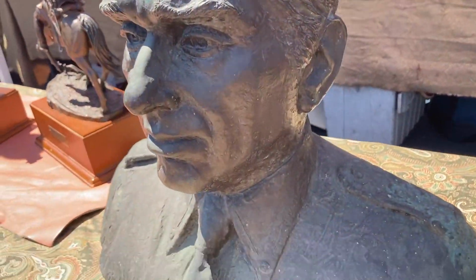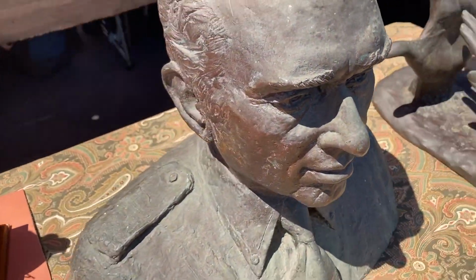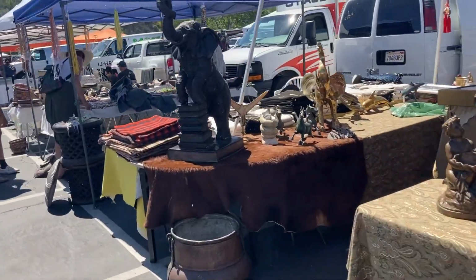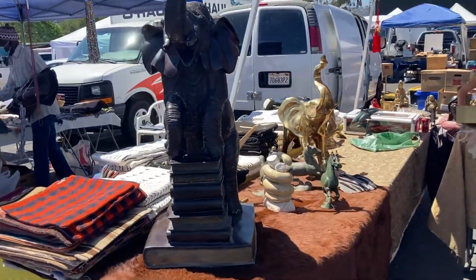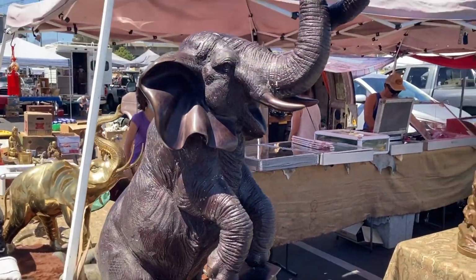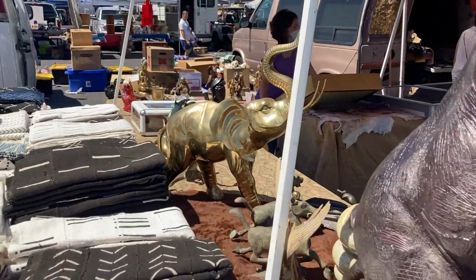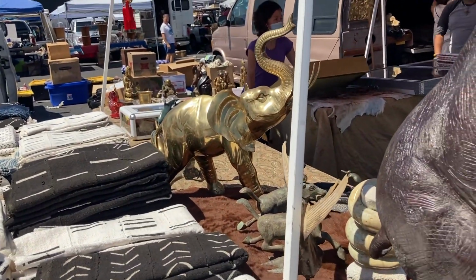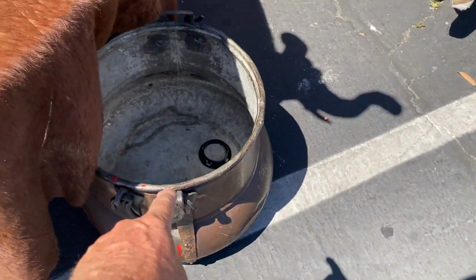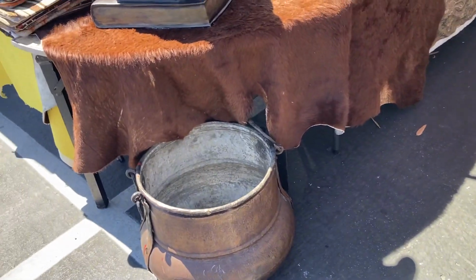This is neat. Who is this? Some military officer. Really nice. Look at this, Franny. Books and an elephant standing up with his trunk up. And there's another one, huge. Look at that, Franny. That's gorgeous. Huge cauldron.